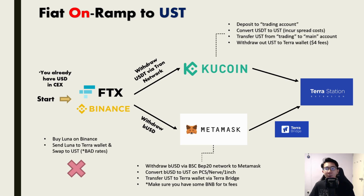So there's one way of doing it. You just convert via the Terra bridge and make sure that you have some BNB inside your MetaMask to do all these transactions. And this is a common question. A lot of people will ask, why can't you just buy Luna from Binance, then transfer to the Terra station, then swap Luna into UST? Well, you can do that, but the spread for Luna and UST in Terra station is quite bad, because this is not an exchange. This is powered by AMM, so the liquidity there might not be as good as if you do it on an exchange like KuCoin or on MetaMask where their liquidity pool is deeper.